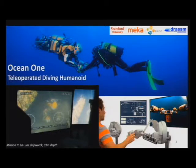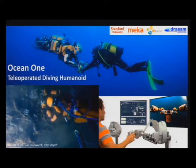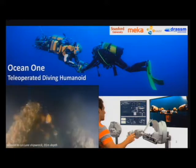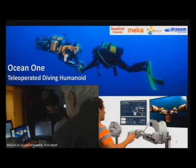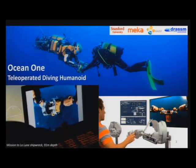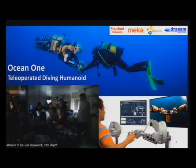And so you can sit down and have a very intuitive feel for how the environment and the robot are interacting. And this is footage from the maiden mission to the La Lune shipwreck off the coast of Toulon, France, at a depth of 91 meters. These are actually cannons here. And this was a really exciting mission for us because we were able to validate the platform. We were able to acquire a vase, an artifact, and bring it back up to the ship.